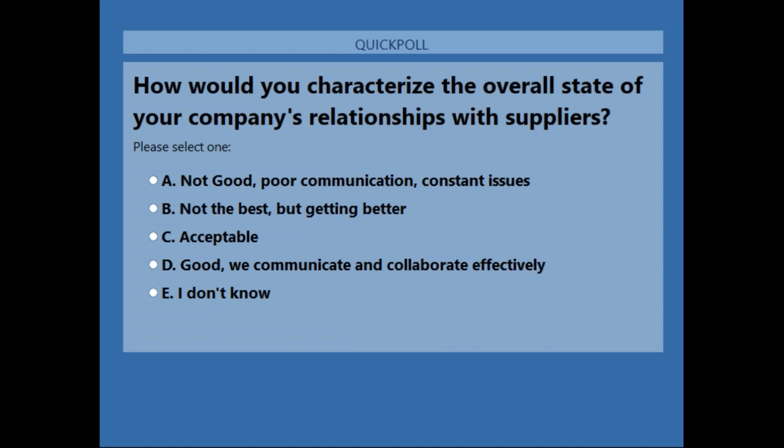Then we'll take a look at some supplier relationship pain points and how automation can help us alleviate those pain points and then dig deeper into the value of improving those supplier relationships, so it can help you quantify the business case of investing in AP automation. I'm going to go ahead and close the polling question.